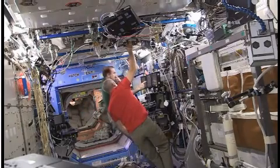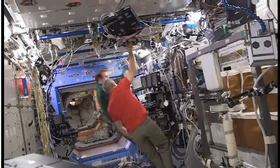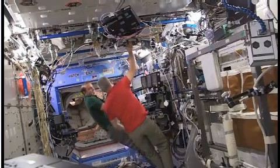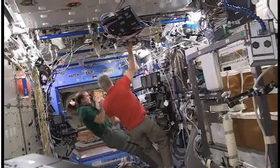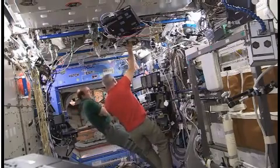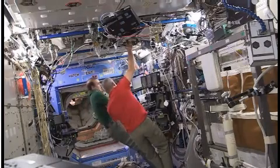Now, at the initial alignment position, the team on the ground has verified the alignment and is ready to move into the last movement that will move the Dragon in for berthing.